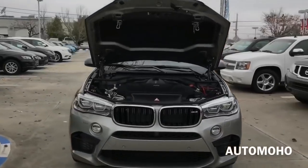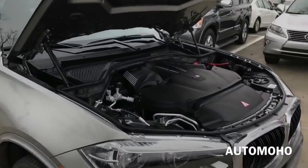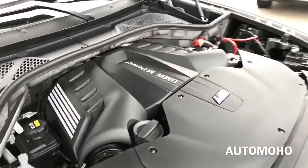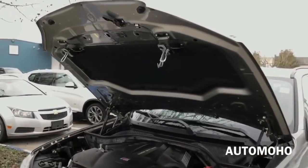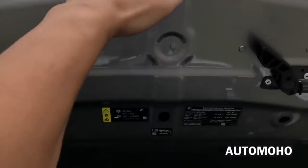It can hit 0 to 60 in a fast 4 seconds. Top speed is electronically limited at 155 miles per hour in the US. EPA estimated fuel economy is 14 city, 19 highway, and 16 combined. Very impressive engine. Now let's shut it down and take a detailed look at the interior.